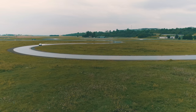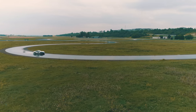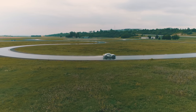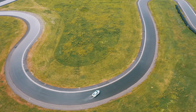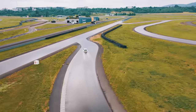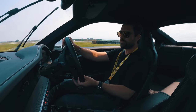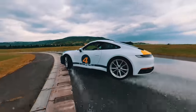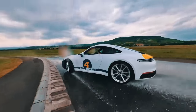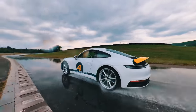This is basically for any petrol head, for any driver, the ultimate playground, isn't it? There are sprinkler injectors just underneath the surface of the tarmac, which feed water up through the tarmac, which is the perfect situation, really, because it's not spraying everywhere, it's just lying perfectly on the surface. So as a result, you can have a bit of fun.